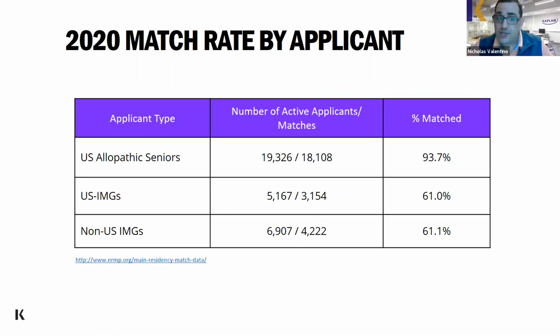And then you have international grads, US international grads and non-US international grads, as we said. But as you can see, not much of a difference in terms of success rate. 61% of the international graduates that tried to get into residency were successful. Ultimately, those are pretty good numbers. That's the highest success rate that international graduates have had in 30 years.